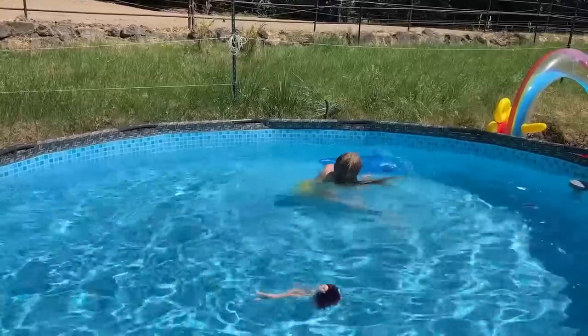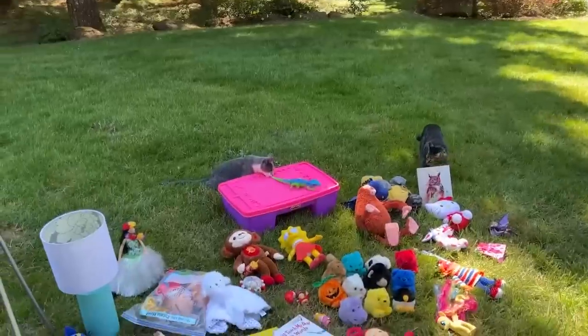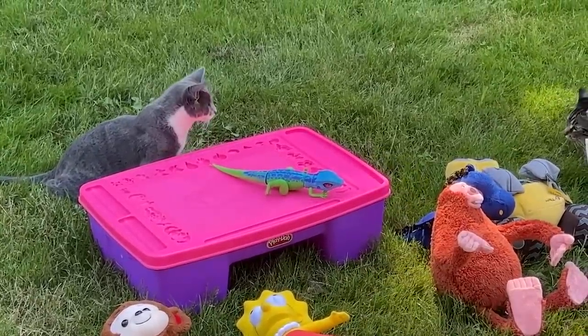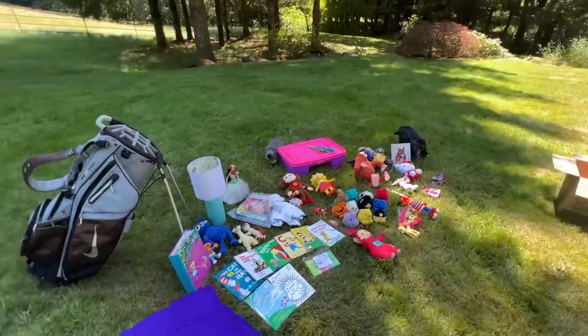Eliza's doing some swimming and we're out here with the haul. Oh, no, bear. Don't chew my favorite lizard's tail. That's my favorite thing I got. So yeah, this is all we got.